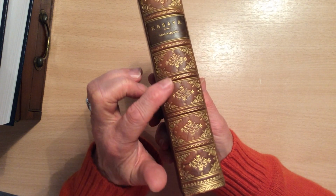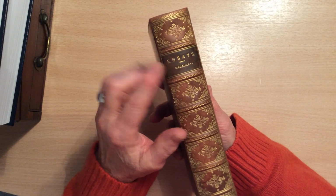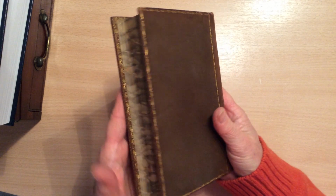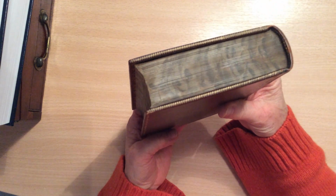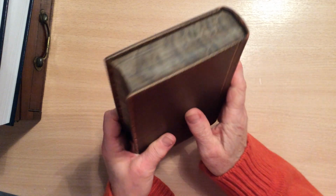And these are raised bands here. They're all essays inside. Look at the back and look at the side, and this is curved. I don't know if you could pick that up, and the binding goes right into this curved spine here.